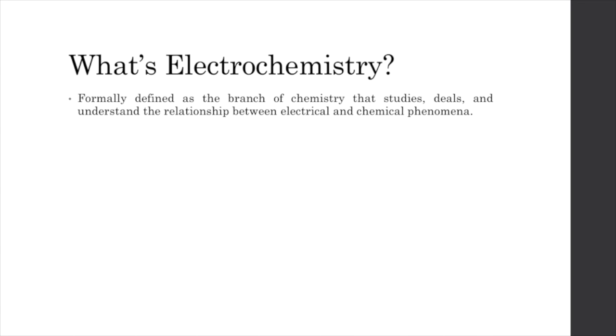So, really basic, what is electrochemistry? I will say that the formal definition of the term electrochemistry is the branch of chemistry that studies, deals, and understands the relationship between electrical and chemical phenomena. In other not-so-formal words, this means that electrochemistry aims to understand how electrical processes occur as a function of chemical reactions and/or materials interaction. Makes sense, right?